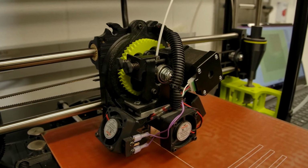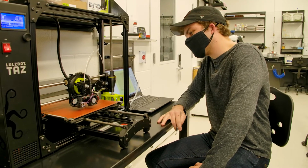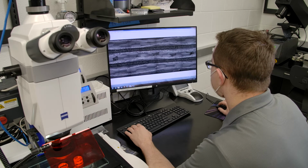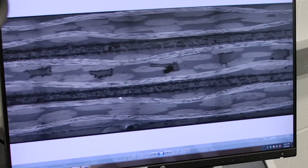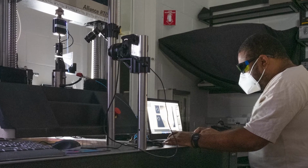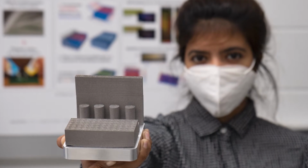These spaces house a variety of different equipment, everything from 3D printers for additive manufacturing of novel materials, a microscope for structural imaging on the micro scale, a chemical fume hood for synthesis of various formulations that we use, mechanical load frames for a variety of mechanical testing and protocols to quantify the material properties, and then also fabrication equipment including composite layup stations, curing ovens, and things that you would find in aerospace and automotive infrastructure.